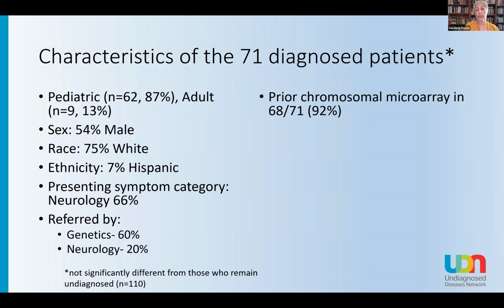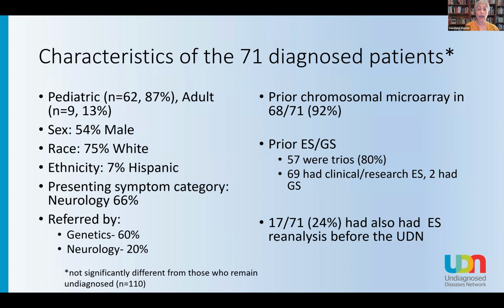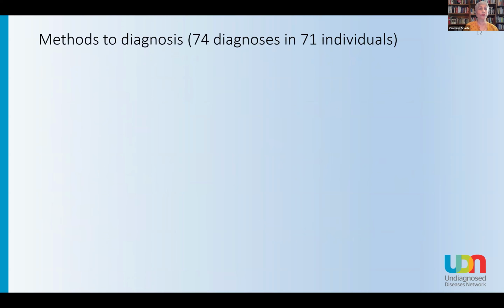Interestingly, 92% had had a prior chromosomal microarray before entering the UDN, and that had been non-diagnostic as well, with no CNVs. For exome and genome sequencing, 80% had had trio sequencing, and 69% had either clinical or research exome sequencing, and 2 had genome sequencing before that had been non-diagnostic. A quarter had also had reanalysis of their exome data before they came to the UDN, and that also had not revealed a diagnosis.